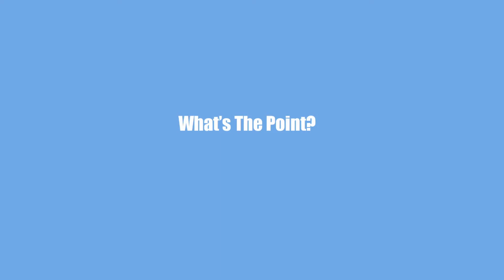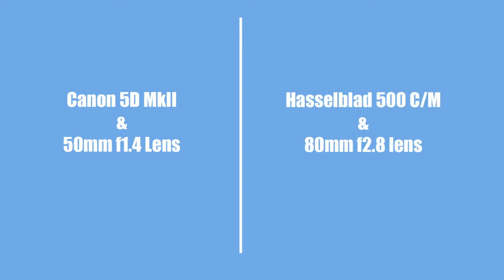So, to answer this, I took a materials approach to my research and decided to do some side by side comparisons and evaluate the difference in the actual final product. I wanted to give both sides the best shot at presenting, so I've used the best cameras I could find. The digital camera is a Canon 5D Mark II with a 50mm 1.4 lens, and the film camera was a Hasselblad 500 CM with a roughly equivalent 80mm 2.8 lens.